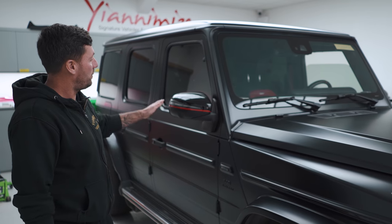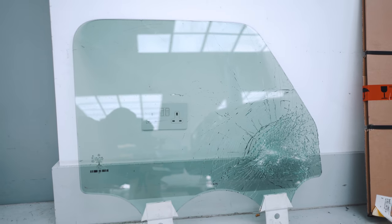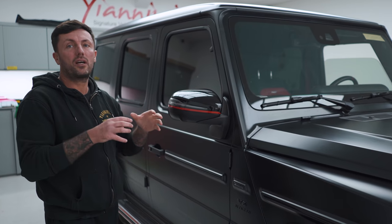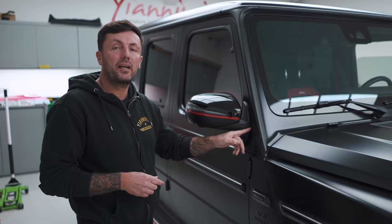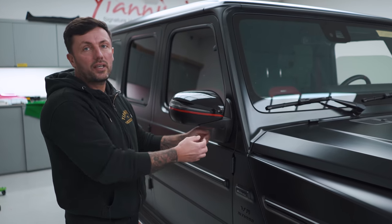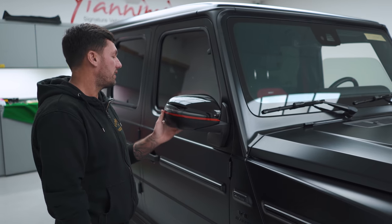All right, yeah, so as you know, this came in and this was completely smashed off. It actually hit the glass, smashed the glass. It ripped all the metal outwards. So when the new mirror turned up, it still wouldn't fit on. It had like a big gap around it. So we managed to tap it all back in where it should be, offered the mirror up, made sure that there was no gap around where it meets the door, so no water's gonna get inside.